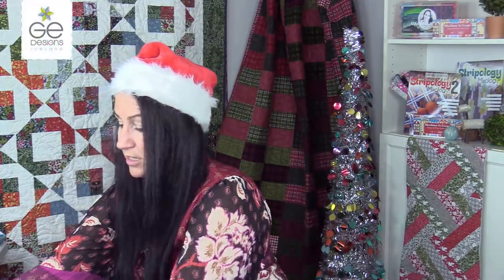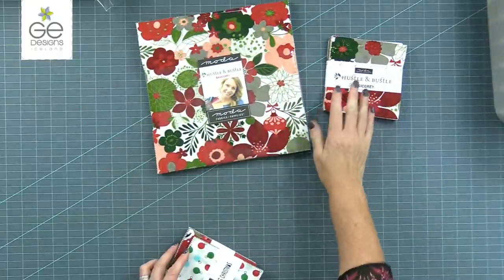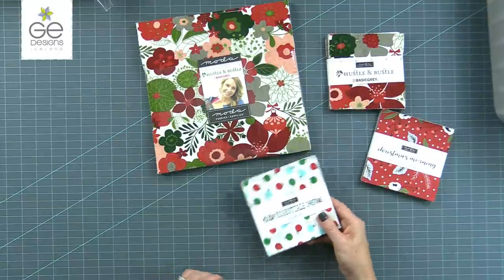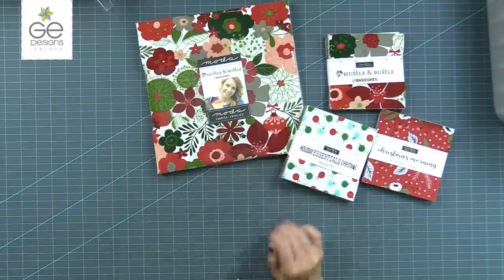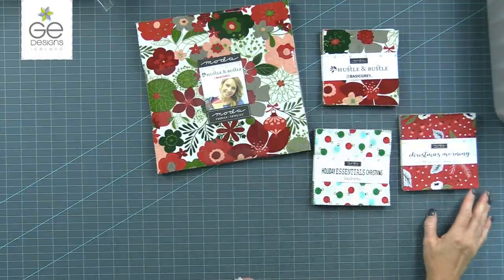Now I wanna show you a few more things. So we have just a few pre-cuts still left. We have the Hustle and Bustle just because it just came in, both in the layer cake and the charms. We have just a few Christmas morning charm packs left, and then the holiday essentials Christmas. So this one is really just very classic holiday colors and prints, and so great for the little runners, the littles, little Kara, little Stella, all of those.